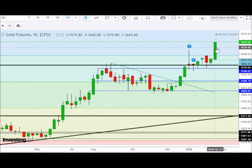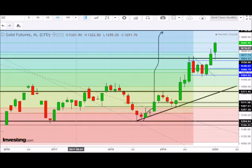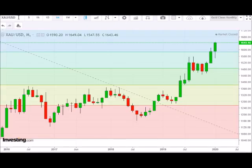looking really good for gold, and just kind of looking at the longer time frame, monthly time frame view. I'll just switch it over to the spot price. It's a little bit easier to see.